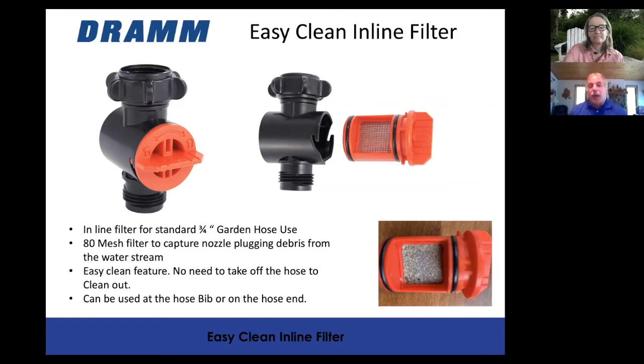That filter cartridge, which is stainless steel and it's 80 mesh, is very easy to take out, kind of tap the debris out, put it back in with a quarter turn, and you're ready to go. You don't need to take this off of the hose. You don't need to disassemble it. It's just very easy to clean. And again, our trials have been fantastic. It catches a lot of debris, and it's something that the market really had been asking for a long time. I had no idea. Okay, moving on.